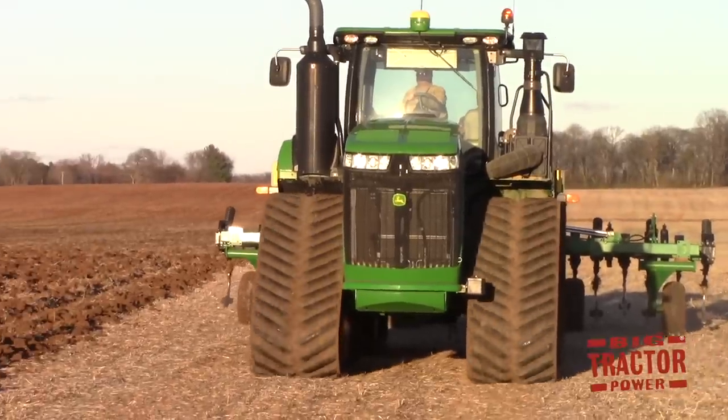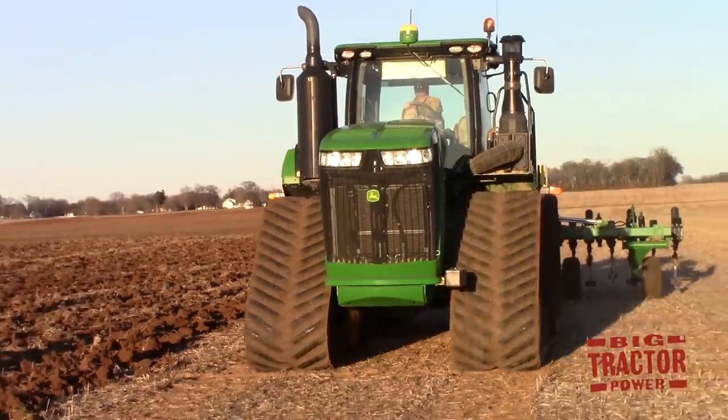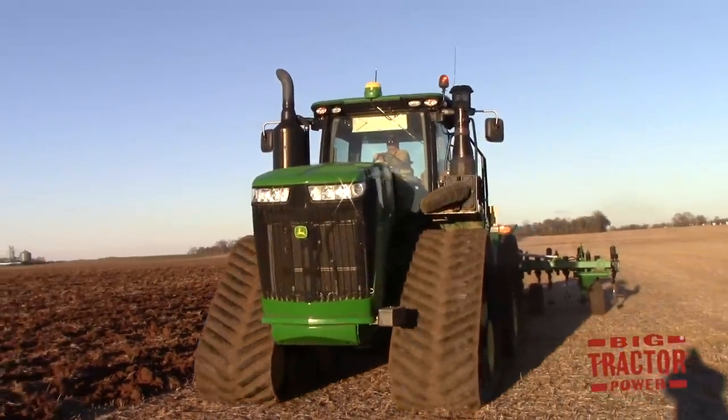Let's climb up in the cab of the John Deere 9620RX and get a look at the technology on the inside of the machine from the operator's perspective.